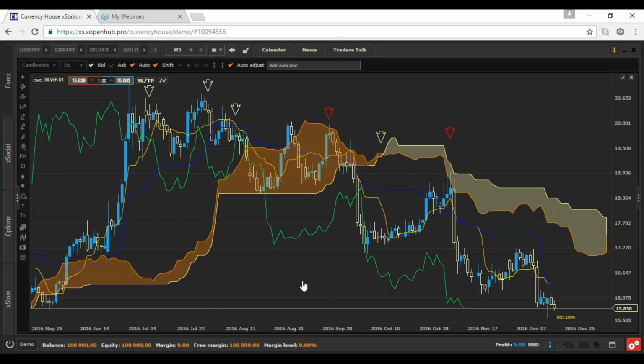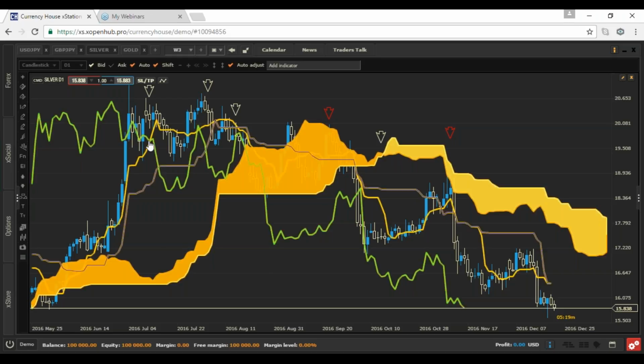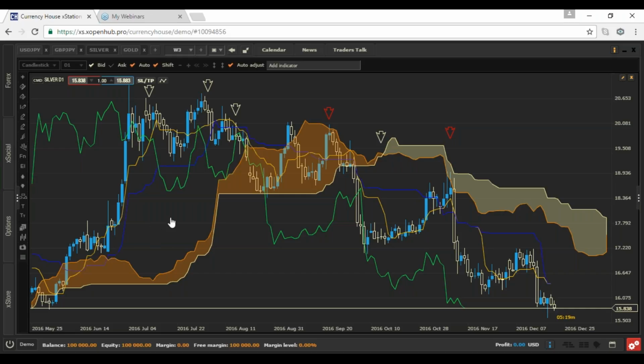Ichimoku cloud, silver chart, daily time frame. What do we see here? Again, the cross of the lines once. The green line crosses the blue line, which is also very important. Second, we see the lower highs, consecutive lower highs. Next confirmation: the yellow line crosses the blue line from the upside, and the price is getting inside the cloud.